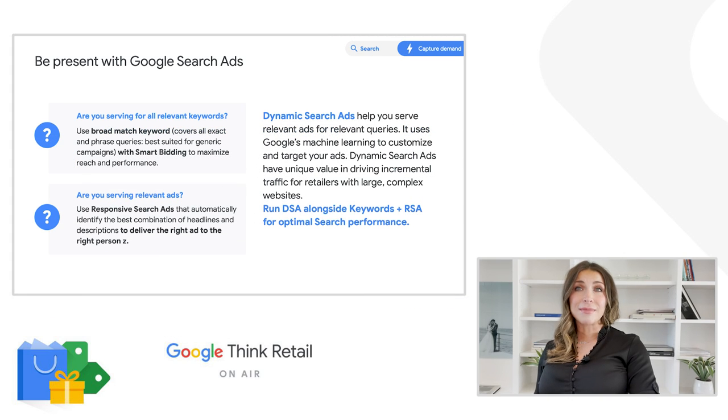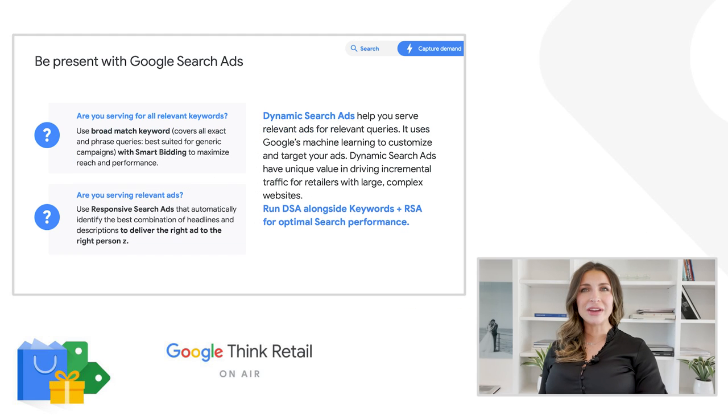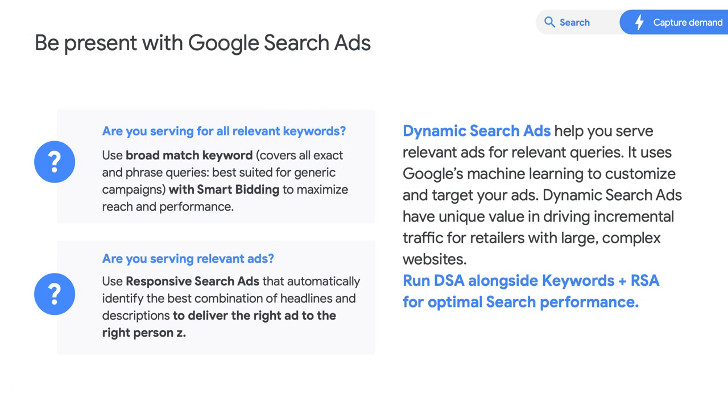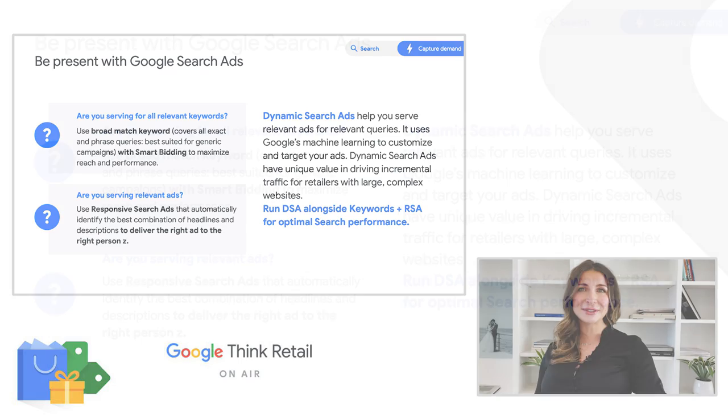We recommend using broad match keywords, which cover all exact and phrase queries, with a value-based bidding strategy like tROAS or maximized conversion value. Dynamic search ads help you serve relevant ads for relevant queries. They have a unique value in driving incremental traffic for retailers with large, complex websites. In fact, 75% of queries reached through dynamic search campaigns are not covered by keywords. How crazy is that? We recommend running dynamic search ads alongside keywords and responsive search ads for optimal search performance.